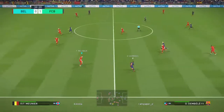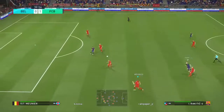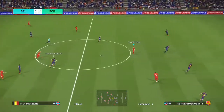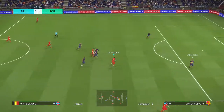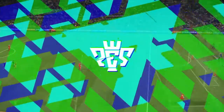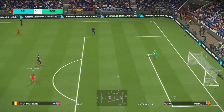Rakitic, over to the left, looks to thread it through. Well played, he saw that coming. And it's Mertens. Mertens, now the pass. He's away! Is it in? Oh, surely that deserved better. I thought he did so well to exploit the space that was afforded to him then. Deserved more.